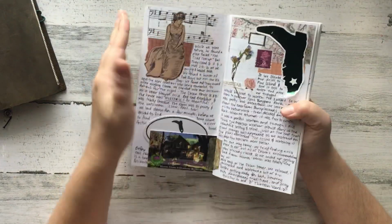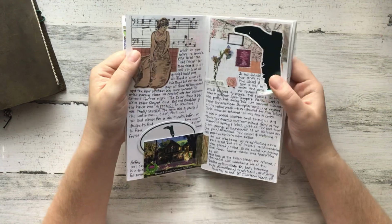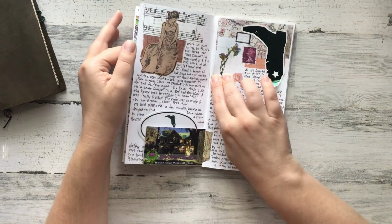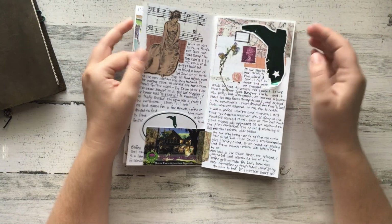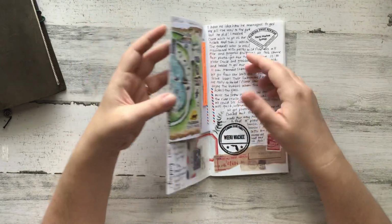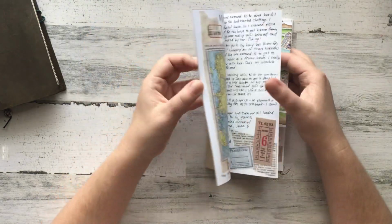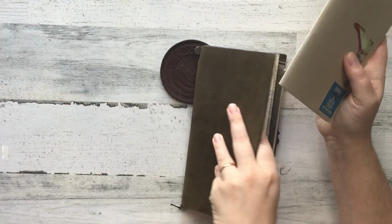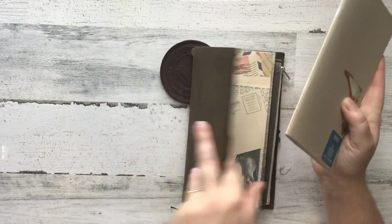So you can still add your own textural components to this, because I did get a lot of feedback saying a lot of people like their own textural things in their inserts, and I'm still getting all of that from something that's already pre-decorated.